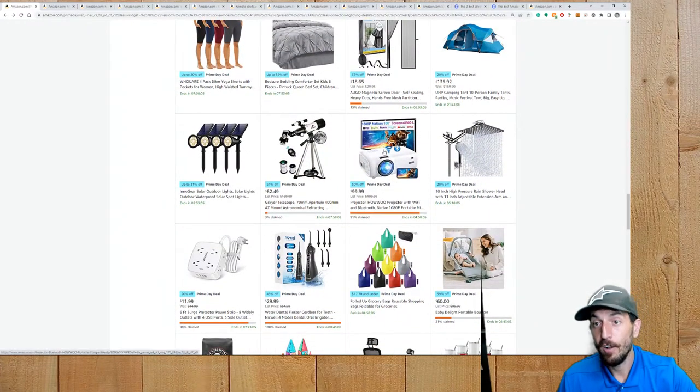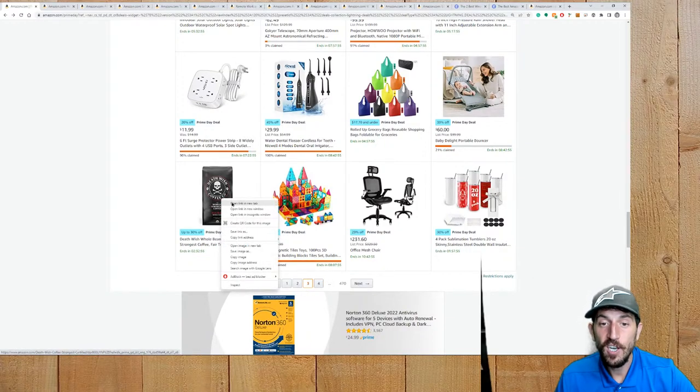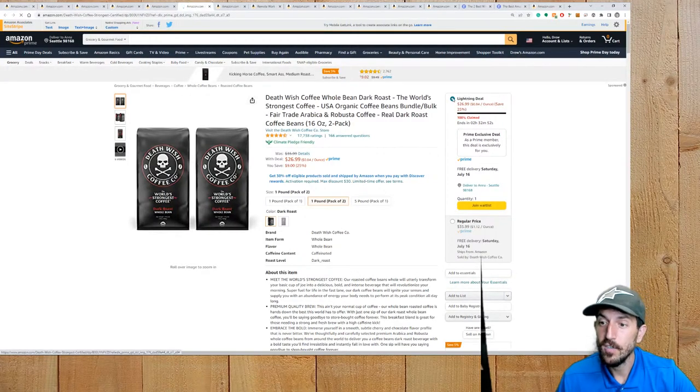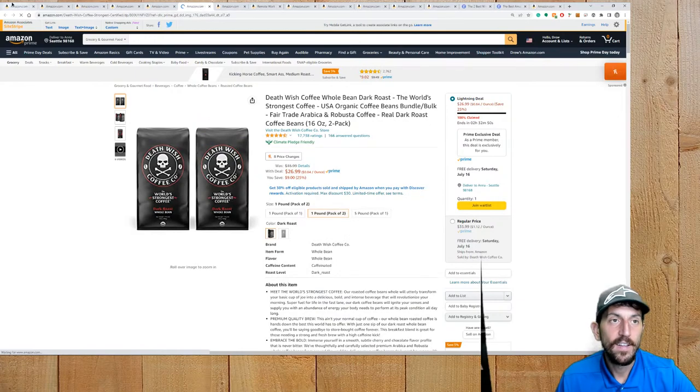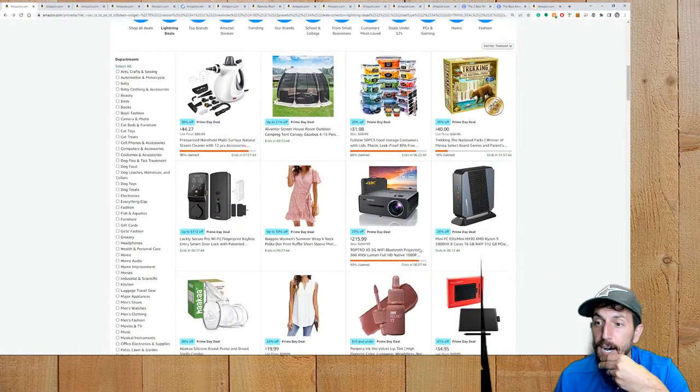Projector, $9,100 for projector. Not bad if you need a cheap projector. I think that's one of the companies that sent me one. Oh, look, those Picasso tiles are already sold out. Death Wish Coffee, 30% off. Ooh, look at that. It's sold out in a second. All right, so that one's already done with.